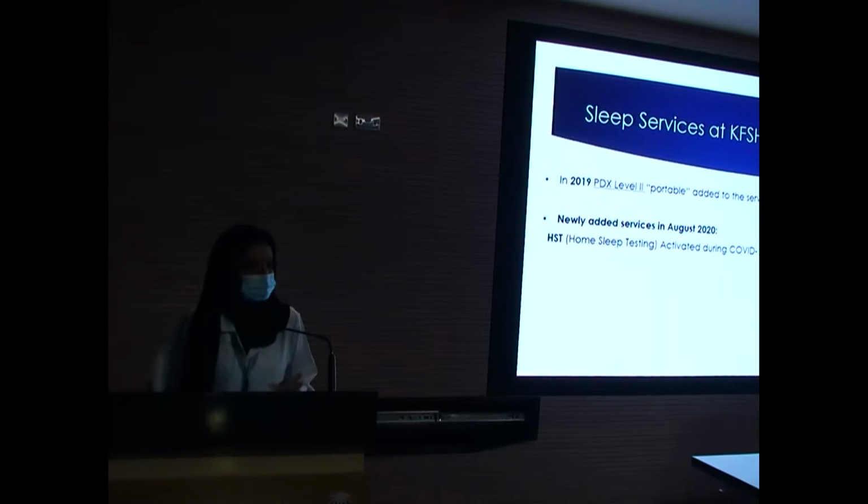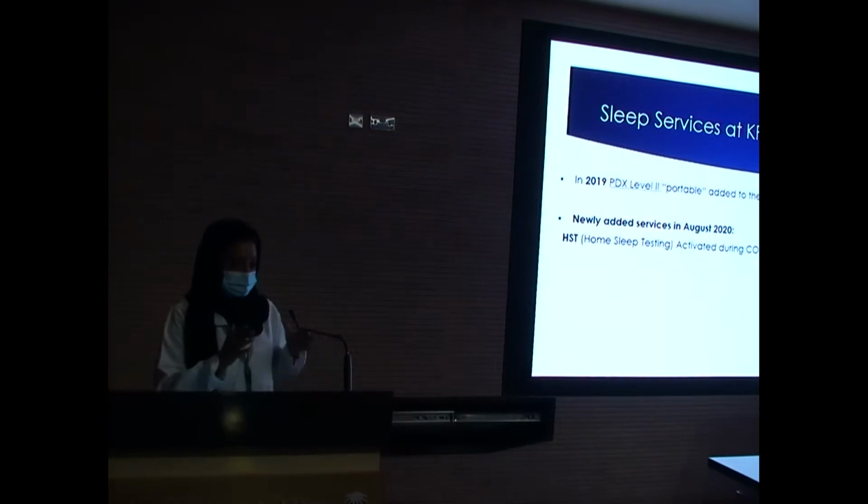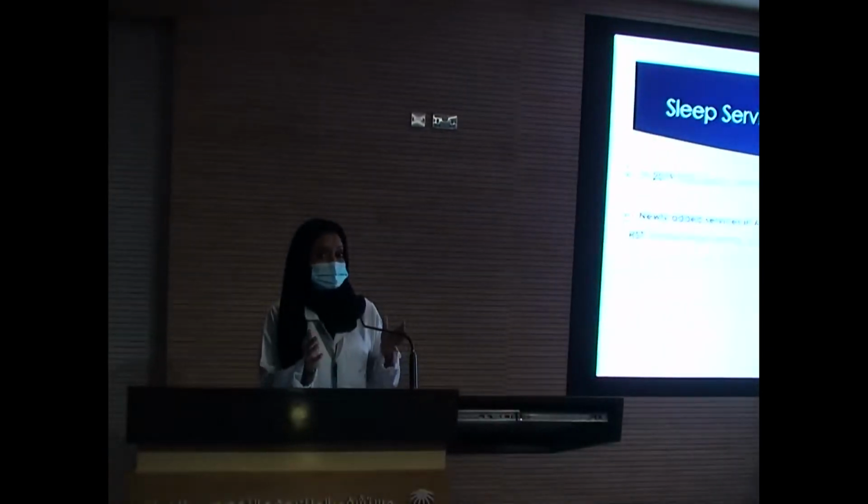Where the patient come and we have a brief education about the portable. It's a portable sleep device. The patient will come in the afternoon meeting the sleep technologist. He will give the proper education about the machine, and the patient will go home hooking up this home sleep study over the night.